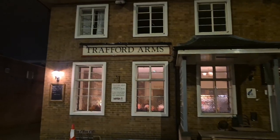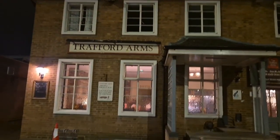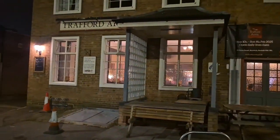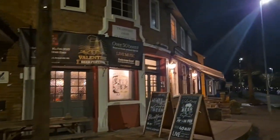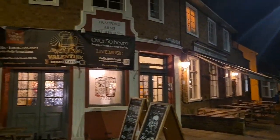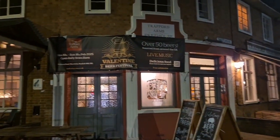But we are here, and this one has a beer festival going. So it's the Trafford Arms. Took us about, I mean, it felt like an age, but it probably took us about 8 minutes in total, I would say, to walk around here through some absolutely bizarre back alleys and other such things. But we are here, and it looks pretty good to me from the outside. So it is, yeah, the Trafford Arms up next.